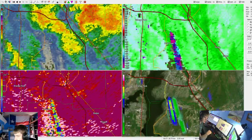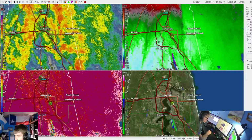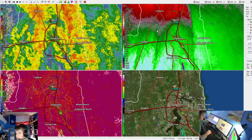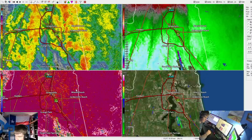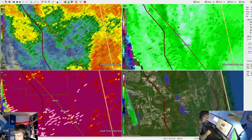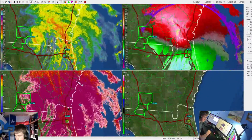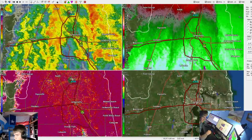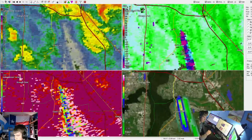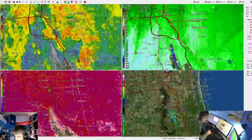By the way, don't mind this. This is just a glitch. If you don't know what these screens are, top left shows rain. Top right shows winds going towards and away from the radar. The bottom left is debris being lifted. So the blue color shows debris being lifted. This is not. It's just far away from the radar. And then bottom right shows possible rotation areas. And right here it has it wrong because this is a glitch on the top right. So the bottom right is getting confused.